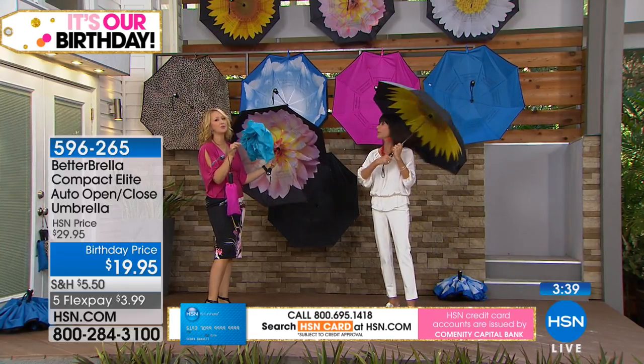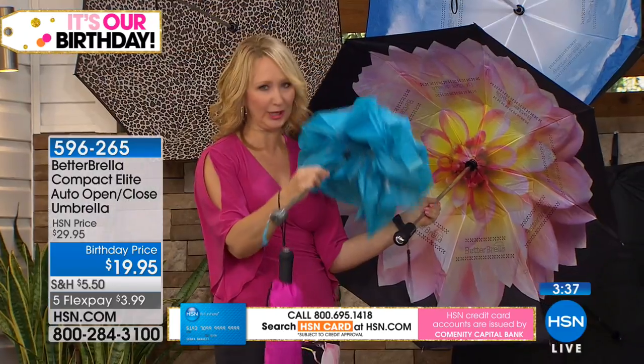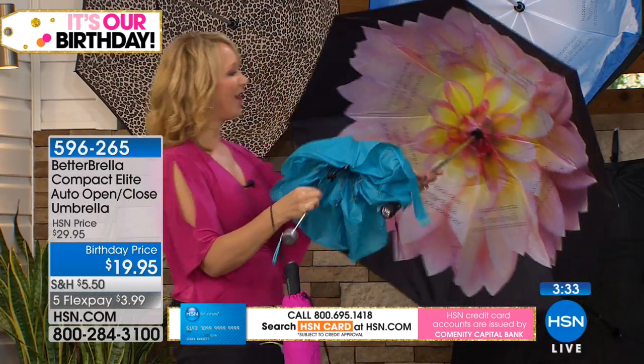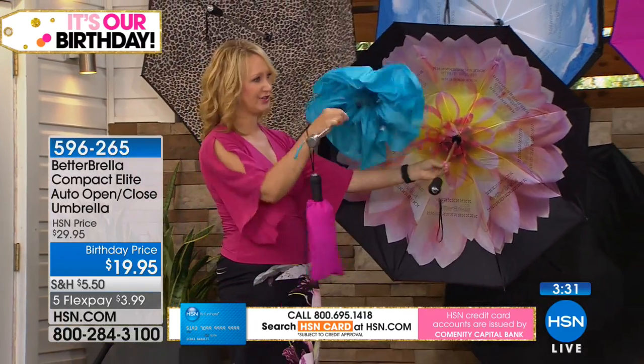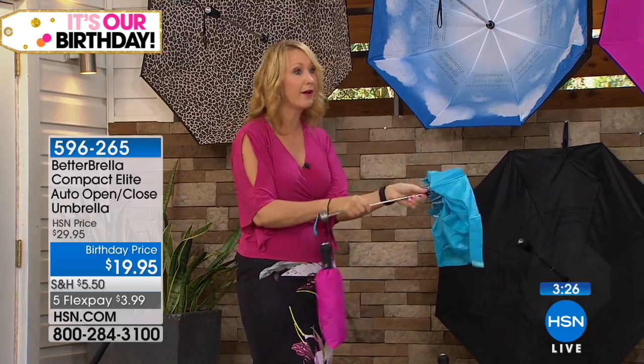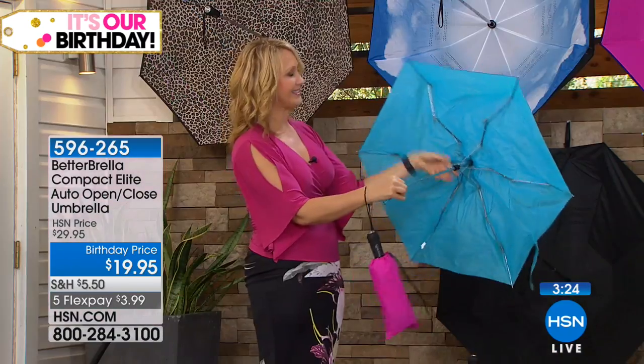And if you think about how much money we have wasted on poorly built umbrellas over the years, it's probably a small fortune, right? Look at how much bigger your better umbrella is. This is 46 inches. Here's a traditional compact umbrella. By the way, these are about $20 each as well. Exactly. Look at this. It's rickety.